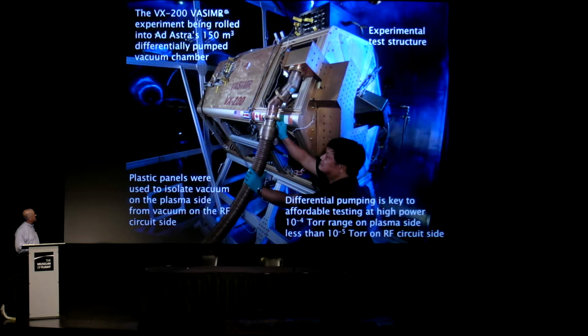2009, in this system. And by doing that, you can pump on the far side of this system. You pump all the gas that's going through the rocket separately from this region. This region sees a very low gas load, and you can pump it at low cost and keep the pressure low enough here so that you don't short out your engine. And you can provide good space-like conditions on this side without having to pump the whole chamber. This chamber is 150 cubic meters.